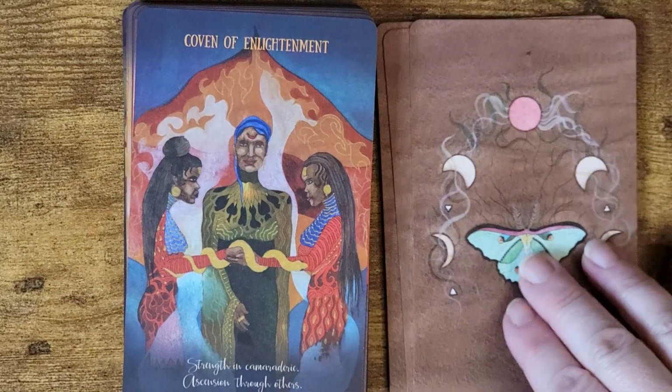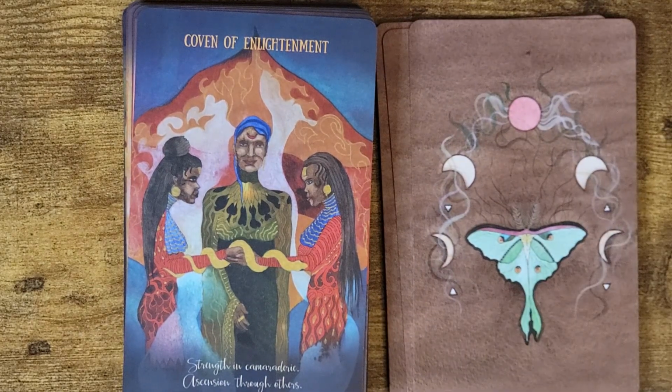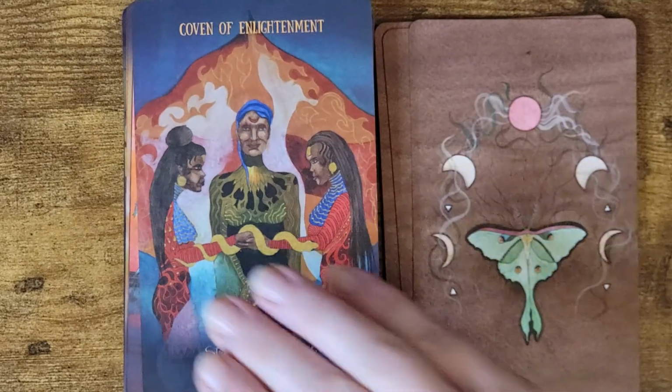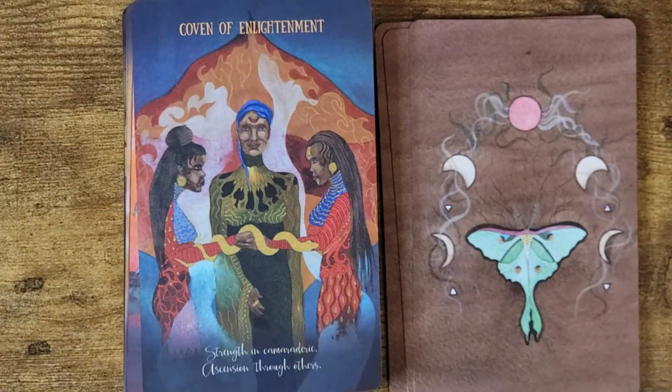Touch of life, memory, coven of enlightenment, strength in camaraderie, ascension through others. That really feels like church. I don't really go to church because it's overwhelming for me. But that strength and camaraderie, that ascension through others, there are certain energies I have felt in certain churches that almost lift you off the ground, put you in the vortex, put you into alignment.